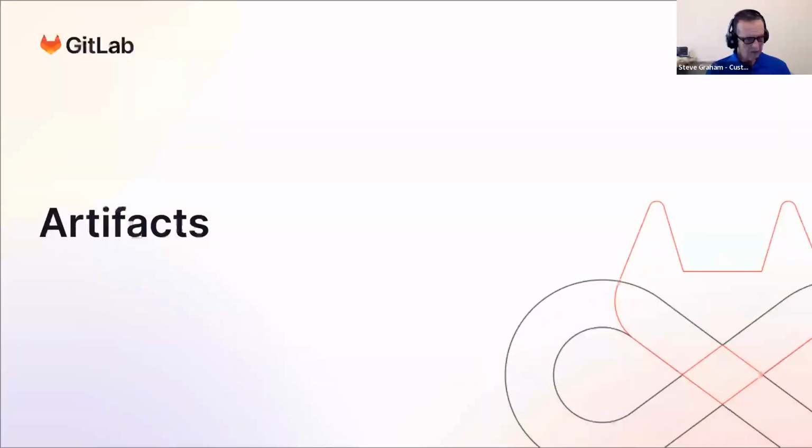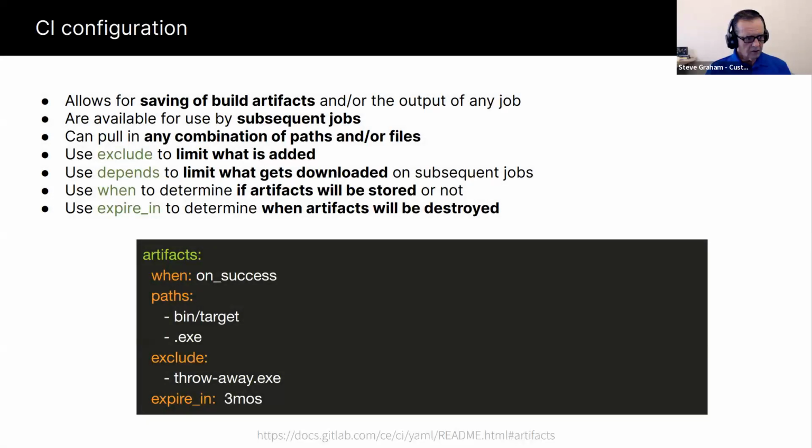All right, let's dive into artifacts. So GitLab allows you to save anything that you want that's an artifact. In fact, most of our scanning tests will leave some type of report artifact behind, but you might have a build artifact you want to save for one reason or another. And if you delineate and prescribe what that artifact is going to be, GitLab's going to upload it back to GitLab when your job is done. And then that's going to be available to any subsequent jobs, because GitLab's going to download any artifacts created to every subsequent job. And you can pull this in any combination of paths or files.